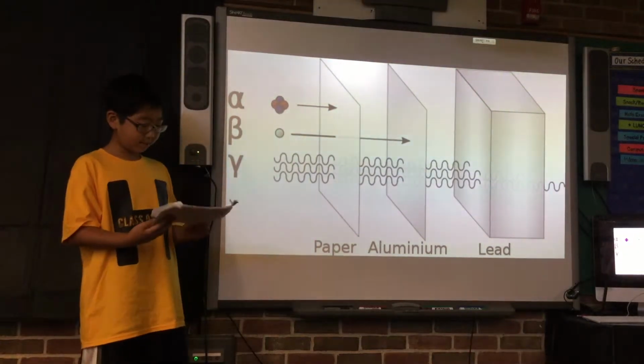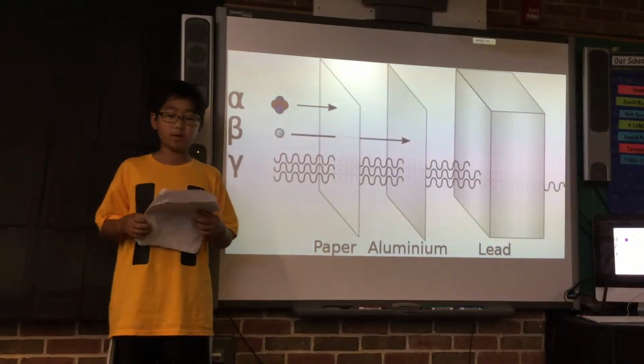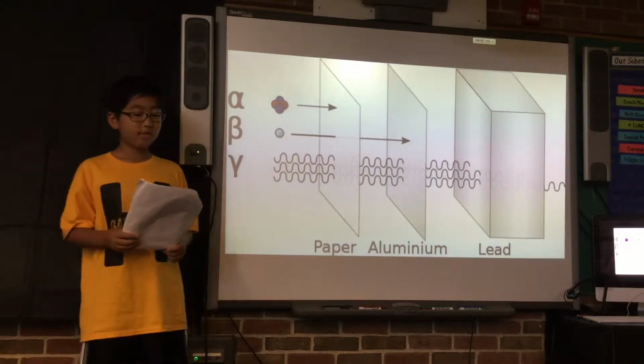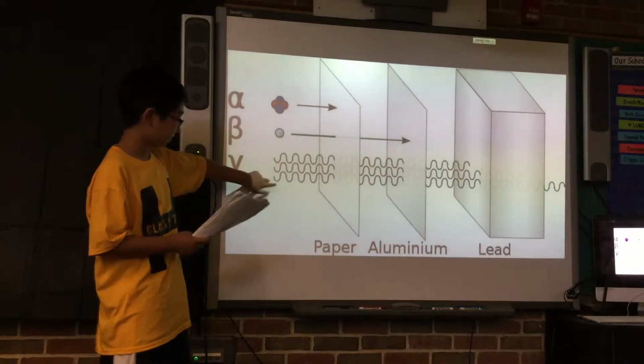Eventually, the atom releases enough particles until it changes into another element. For example, uranium-238 decays into thorium-234. This is called radioactive decay. Eventually, these unstable elements all decay into a stable element called lead.